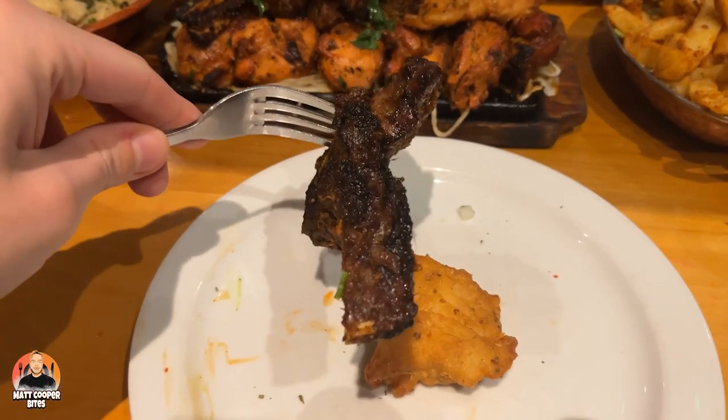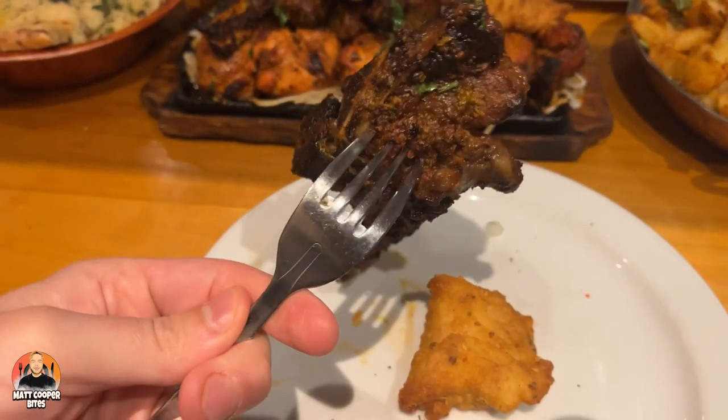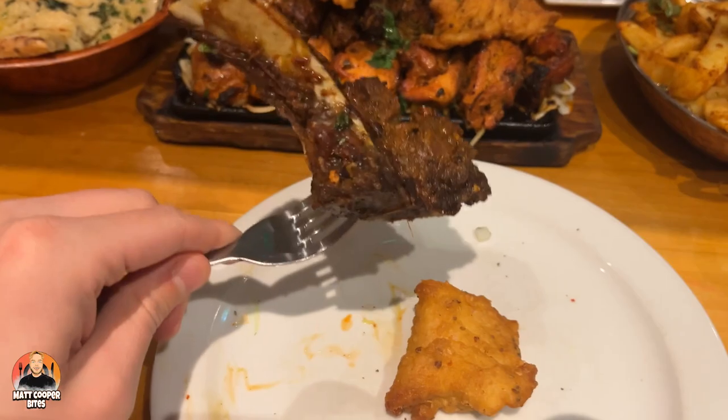Moving on to the lamb chops. Surprisingly, a lot of meat on these. Usually with lamb chops at a desi pub, you don't really get that much meat. It's more of a bag of bones, but these were great and it melted in your mouth.